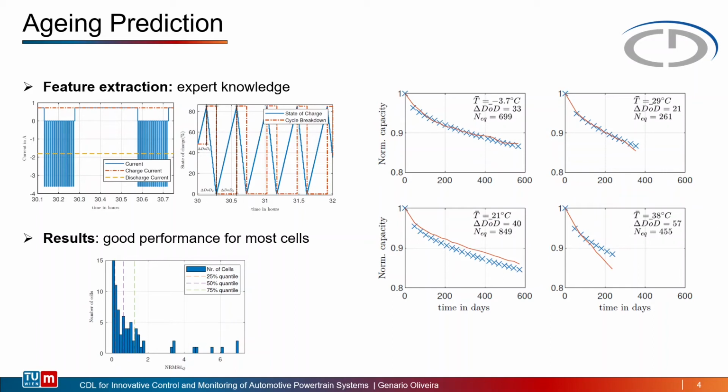So the average temperature, the average delta DOD, and the number of cycles. And you can see, for example, that for the lower right cell, where we have a pretty high temperature, a pretty high delta DOD average, and an okay number of cycles, the model actually predicts that the cell will degrade a bit more than it actually did due to the harsh operating conditions.